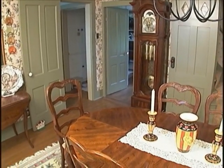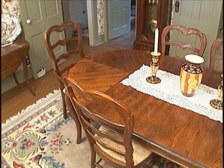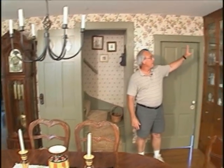Right off of the family room is now the dining room. This used to be a sitting room, and one of the things you'll notice is that this room also has a hardwood floor, and one of the features of the room is a built-in cabinet. Also behind me is a second set of stairs that lead upstairs.